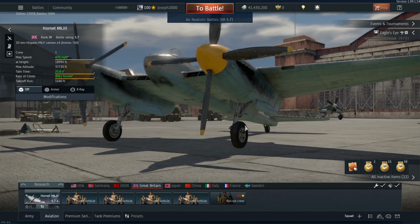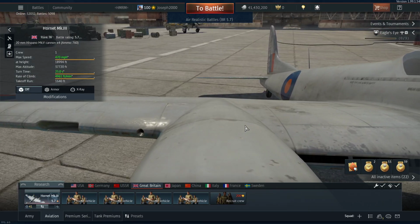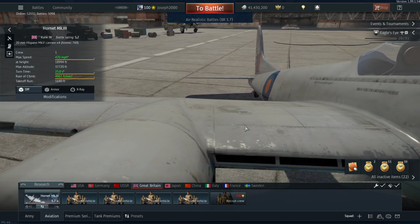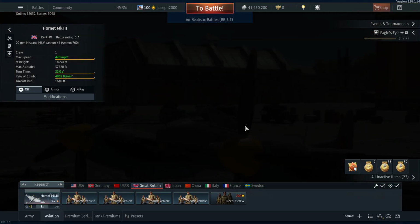The problem with that is that, as I mentioned, it's a one-trick pony. And why is it a one-trick pony? The problem with the Hornet is that it has two syndromes. It has J5N1 syndrome, where it wobbles sometimes in a turn, and it also has P38K syndrome, where it can only do one thing, and that's climb.